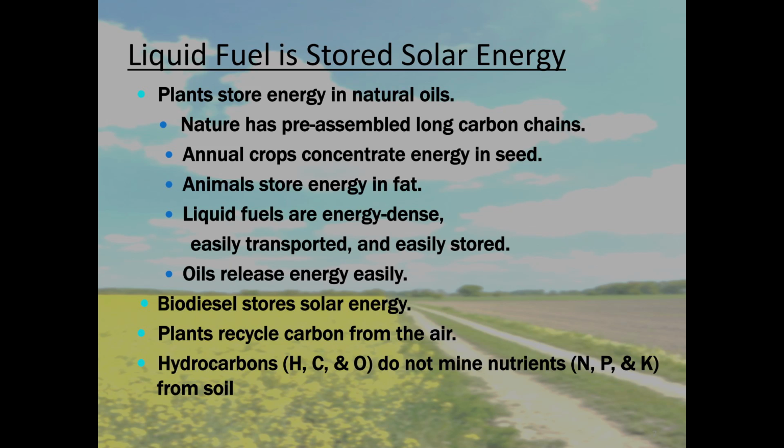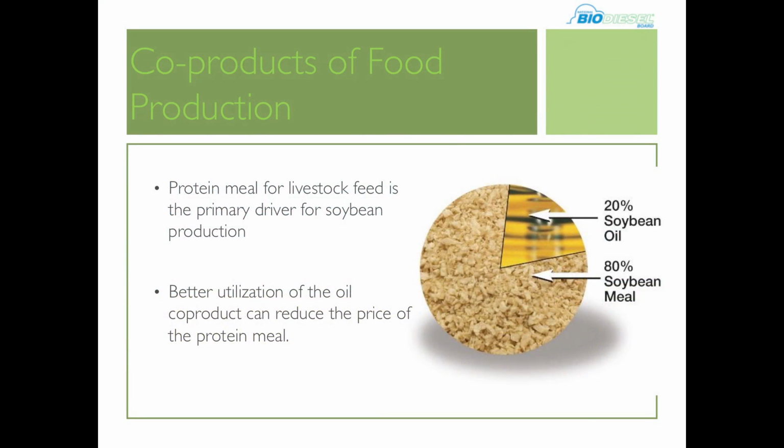And had we not intervened and harvested energy from that product or used it for a bio-based material, that hydrogen, carbon, and oxygen generally reverts back to the atmosphere regardless of what we do. When plants die and decompose, those elements go back to the atmosphere, either in the form of CO2 or sometimes in the form of methane. So whether that happens in a pile of compost in the floor of a forest or in the stomach of an animal that's eaten that plant material, those elements are eventually broken down and returned back to the atmosphere. So the biodiesel is participating in this same cycle.